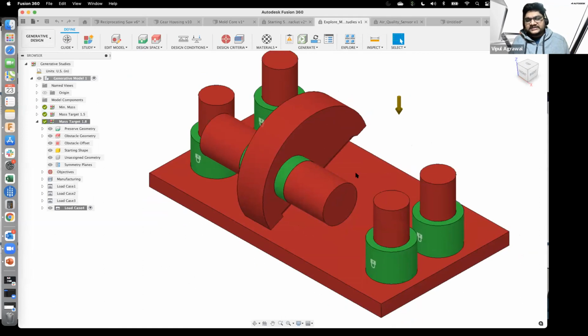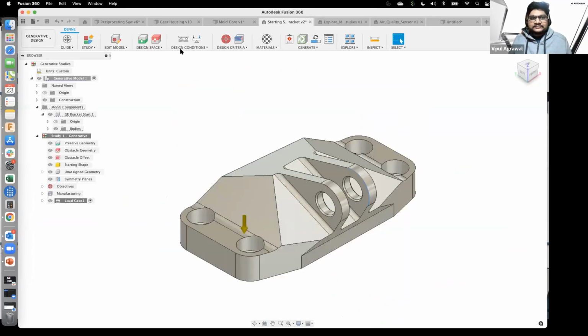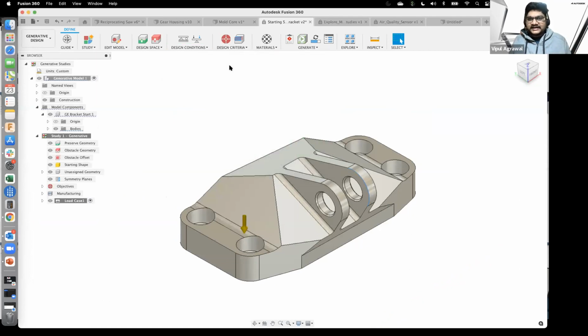So I don't want it to change the shaft size as well. That is also what I'm telling it by green. And by red geometries, what I'm telling it is, please don't add any material in those places, just because there will be nuts, screws, shafts going on inside that. Once this is done, I can insert all my loading criteria.